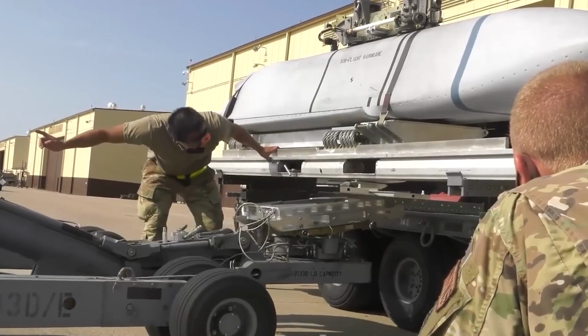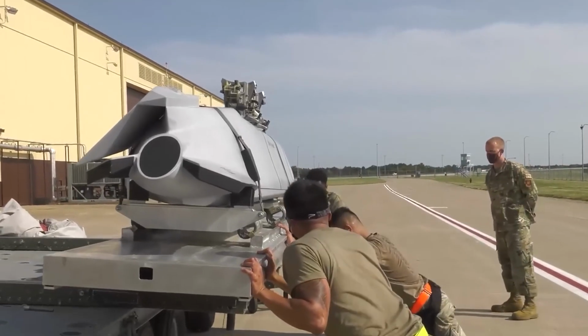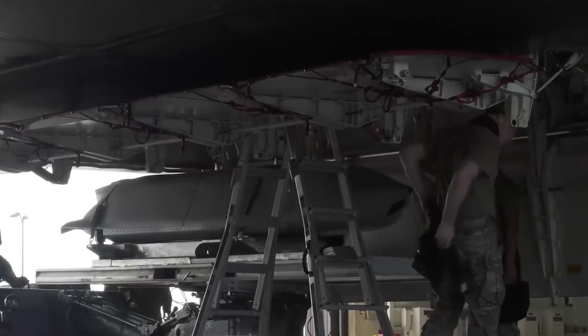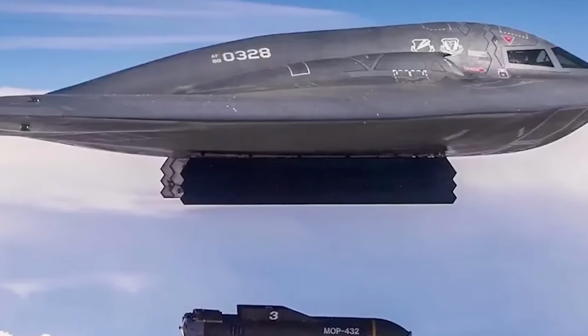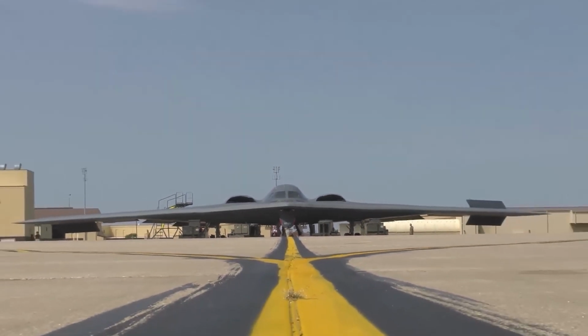It's open architecture. That means new weapons can be added rapidly without tearing the plane apart. Future tech? Easy. New mission requirements? No sweat. This bomber adapts, evolves, and dominates, built not just for today's battlefield, but tomorrow's wars too.